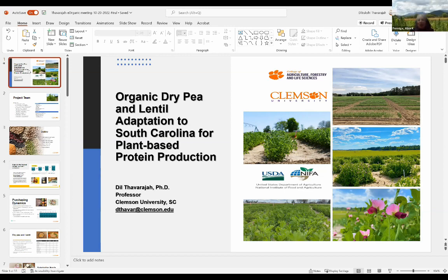Let's see. One of your goals is to produce pulses for protein isolation for use in smoothies, for example. Are these cultivars equally suited for cooking with directly, or would ones bred for that purpose be better? That's a great question. This is exactly what we are seeing in the commercial cultivars right now. We have the isolation process. This is the trend, right?